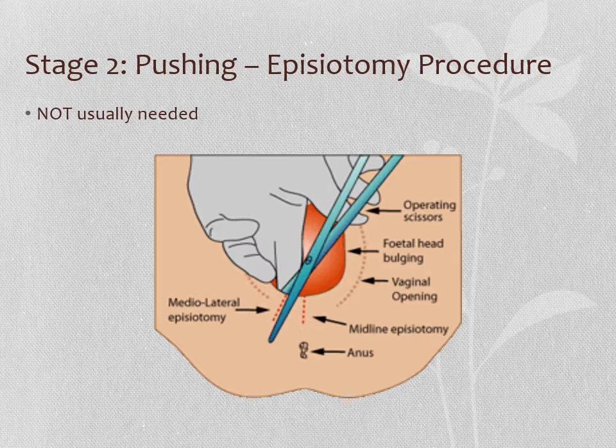And what we worry about is a tear that goes all the way down into the anal area, because those are associated with a lot of complications.